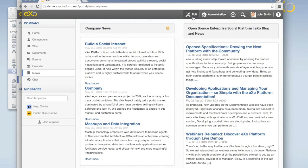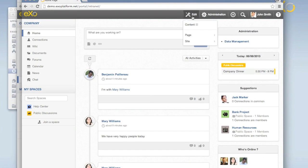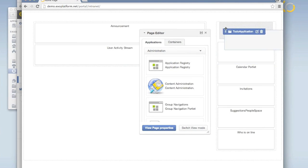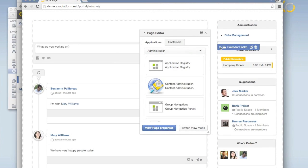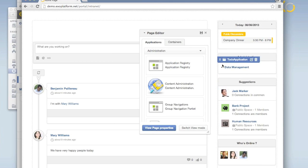And as a contributor, you can edit the page layout. I can change the page layout, so I can move things around. If I go, for example, back on the home page, if I want to push the today's view at the top of the page, I can edit this page, edit the layout. So here it's more for web contributors. I will take this application, put that on the top. I can check with the view mode what are the applications. So yes, the calendar portlet, I will just put that at the top. Okay, the administration is at the bottom, and now I can save it.